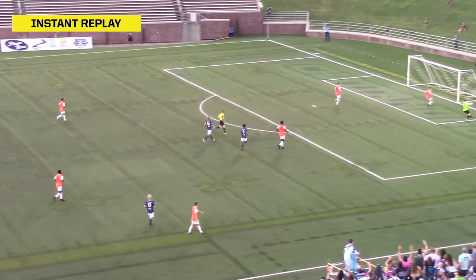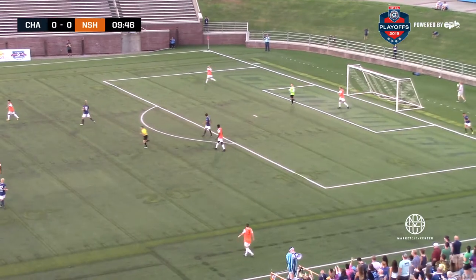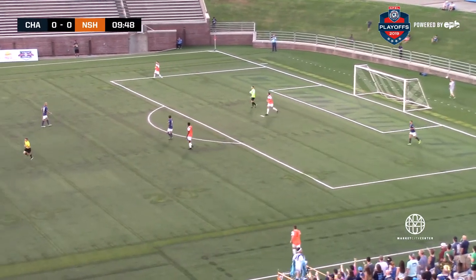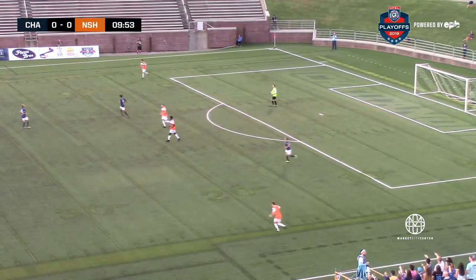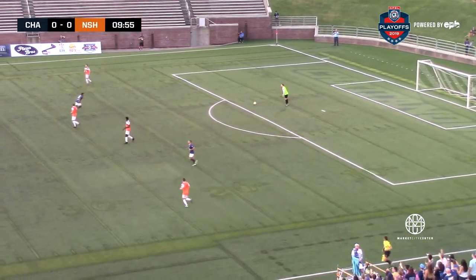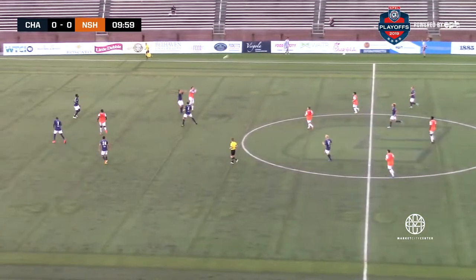Over the top. Oh! He tried to keep it in. Lots of drama. Alan Webb there, keeping control as the angle was so narrow to get the ball in. Great move. The long balls are getting behind Nashville's defence. Chattanooga really taking advantage of the space that Nashville are leaving.